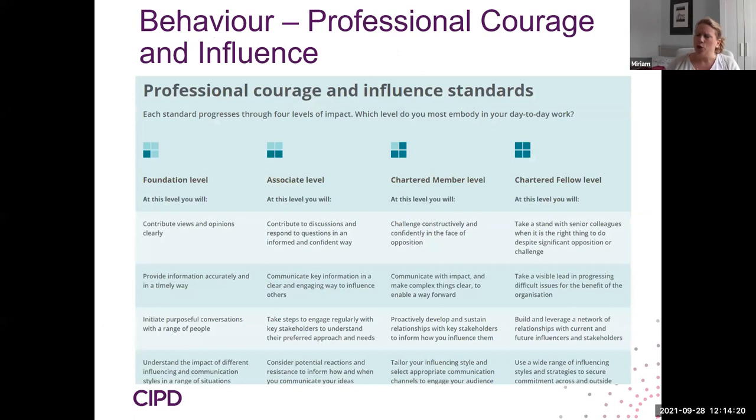So if you were to look underneath any of those areas, so underneath people practice, underneath one of the behaviours, underneath one of the specialisms, you would find a set of standards. And this is literally what they look like on our website. So this is what you would see. And you can see there are four levels that go across left to right. And I'm going to talk about the levels in a moment. But you can see there's foundation level, associate level, chartered member level, chartered fellow level, and they mirror exactly our requirements for foundation membership, associate membership, and chartered fellowship, which is good. Otherwise, it would be a bit mad.